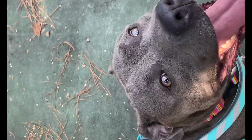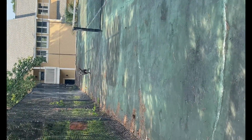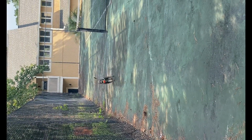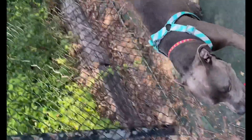Watch. Yeah. Well, she should get it and bring it back. Come. Good girl. That's how you run them. I got the treats in my pocket. See, she dropped the ball right there. Come here. Treat.